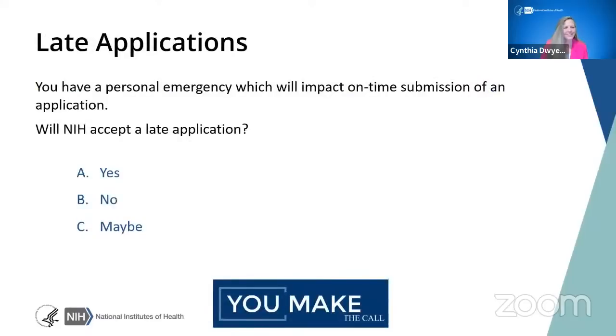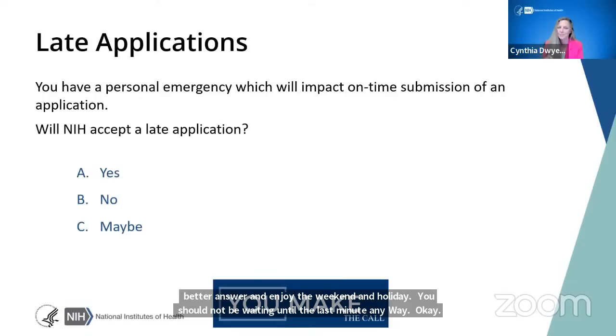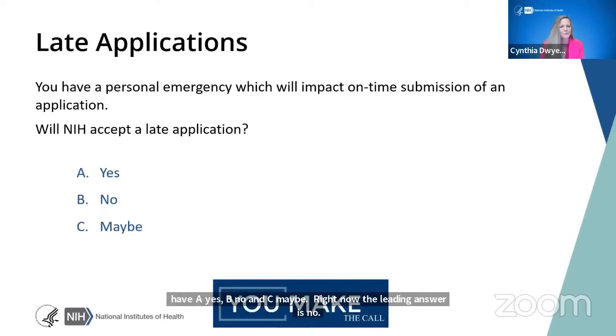Okay, let's go ahead and go to our second question, which is late applications. You have a personal emergency which will impact on-time submission of an application. Will NIH accept a late application? A is yes, B is no, C is maybe. Right now, the leading answer is no, with a maybe not too far away. And yes, there's just a very small group of you that said yes. So we'll see what the final result is in just a moment. We'll give it about 5 more seconds. All right, let's go ahead and end it, and let's see what the answer is.